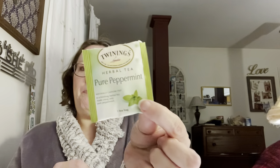Next up. Pure peppermint herbal tea, naturally caffeine free, a refreshing herbal tea made using only pure peppermint. Can I guess the ingredients? Peppermint. She is such a smart girl.